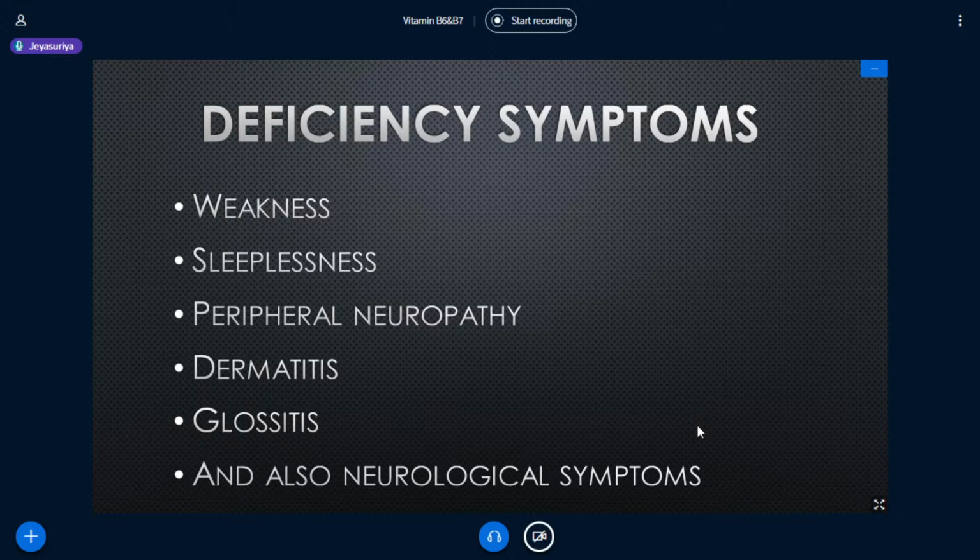Now, decreased hemoglobin levels associated with something called hypochromic microcytic anemia is seen in vitamin B6 deficiency. On the other hand, weakness, sleeplessness, dermatitis, and glossitis are seen. What is glossitis? That is nothing but inflammation of the tongue.